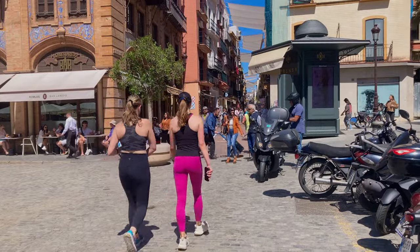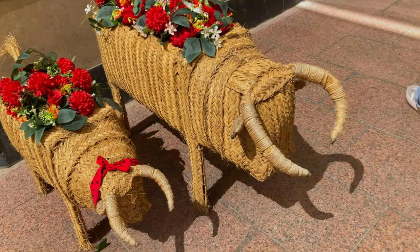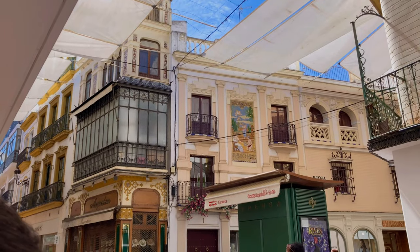So guys, we have arrived in the square and now we are gonna head down the street in front of us to see if we can find any treats or souvenirs. Upon reaching the street, I instantly saw a fan shop that I wanted to go in. I'm currently picking out a fan.